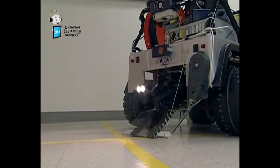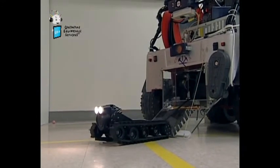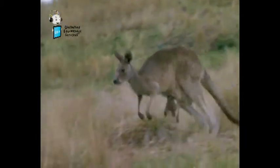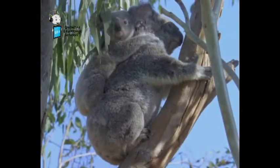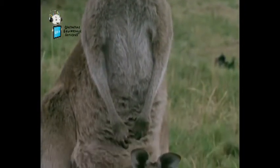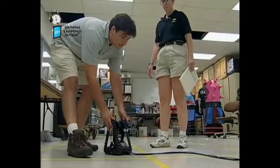You are watching the birth of a new robot. This robot is not a living creature, but an example of biological life, marsupials. Marsupials are like kangaroos. They give birth and carry their young in pouches. Only a few mammals have pouches, but these pouches protect the young as they grow up.